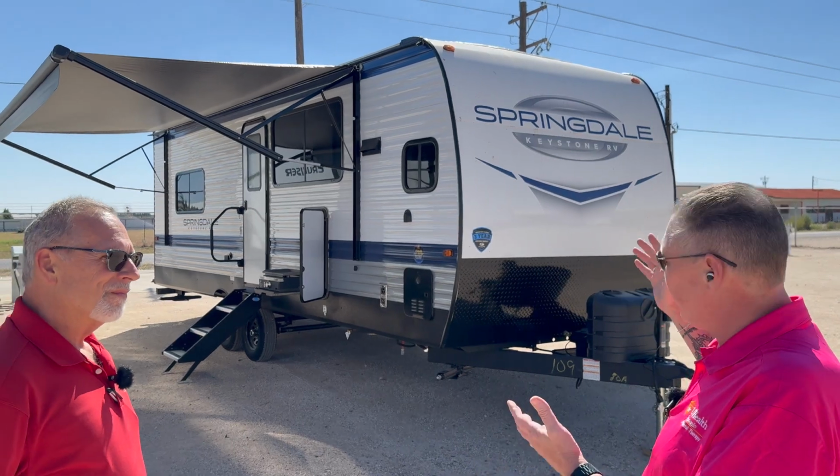Well, you know, I told you the other day we had 25s coming in every day, and this is the perfect example. Not only is it a 2025, it's a brand new floor plan. You got to really look at this.